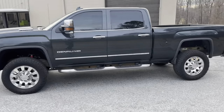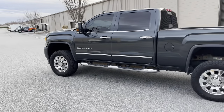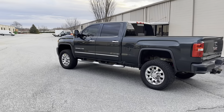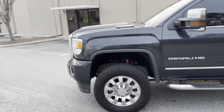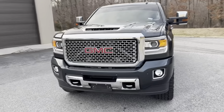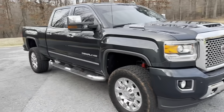This color, I believe, is like a dark slate metallic. It almost looks black, but it's not black. It's almost like a greenish type color. Looks really good in the sun, but we've got a little bit of overcast, so you won't be able to really check it out. But this is what I call another auction fresh video right here.